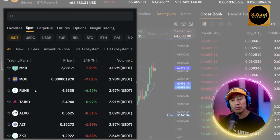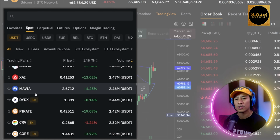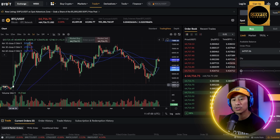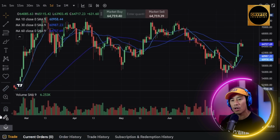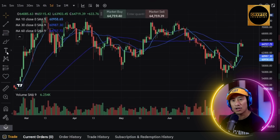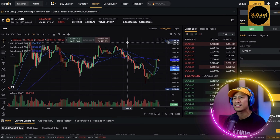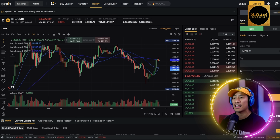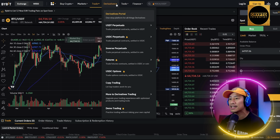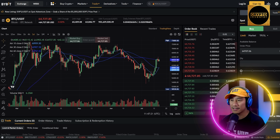You have your well-known meme coins, you have your blockchain coins, you have Bitcoin, you have Ethereum, and all those good stuff. And for charting, guys, when you do your technical analysis, you have all sorts of tools that you guys could utilize. So this is like a one-stop shop for your spot trading, derivatives, everything and anything that involves cryptocurrency trading, guys. Bybit is by far, in my honest opinion, the best centralized exchange for me.